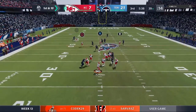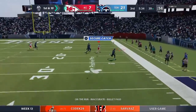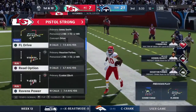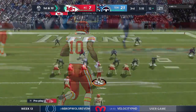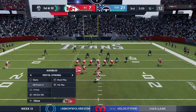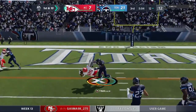Now they'll throw here out of the gun. Escaping the pressure right. And going deep for him. This is caught inside the 15, and all the way down to the 12. A big play there for KC. 49 yards. So how about this for field position after the big play? Inside the 15 now as they come up on first and 10.